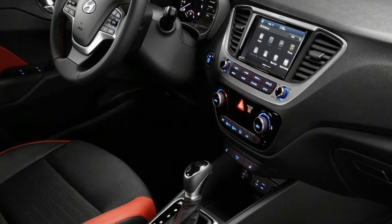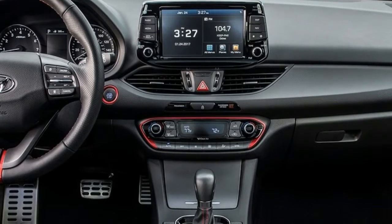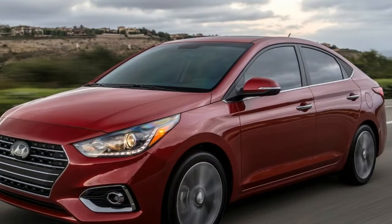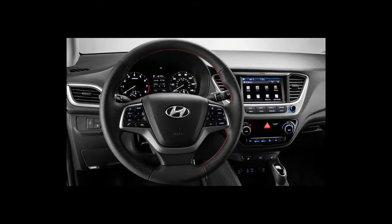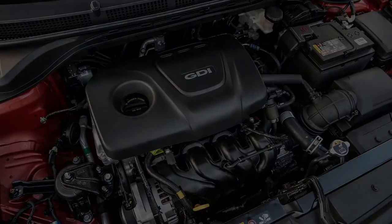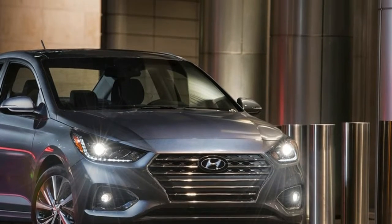Opt for the top-level Limited model and you get some swanky 17-inch wheels that give it a more assertive stance on the road. Dimensionally, the Accent has gained an inch or so here and there. The 2018 model is 0.6 inches longer, 1.2 inches wider, and has 0.4 inches added to its wheelbase. In person, the larger size makes the new Accent look more planted and better proportioned than the old one.